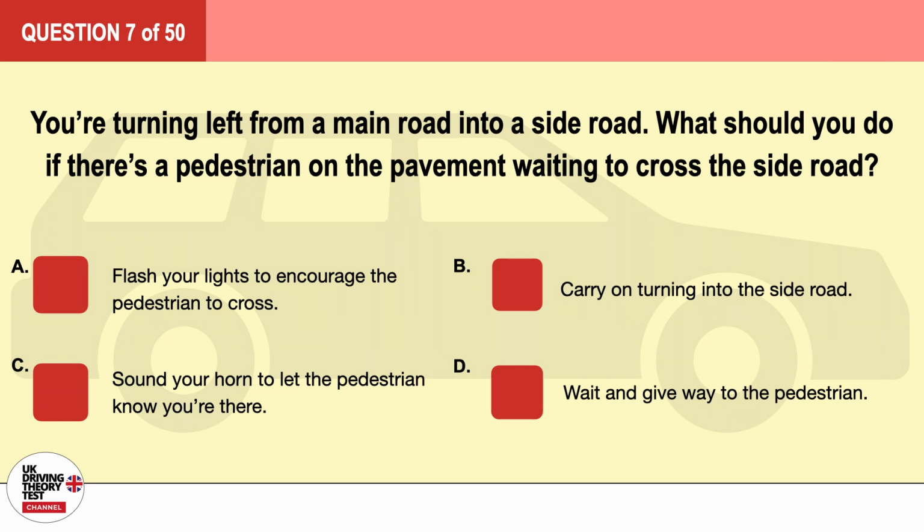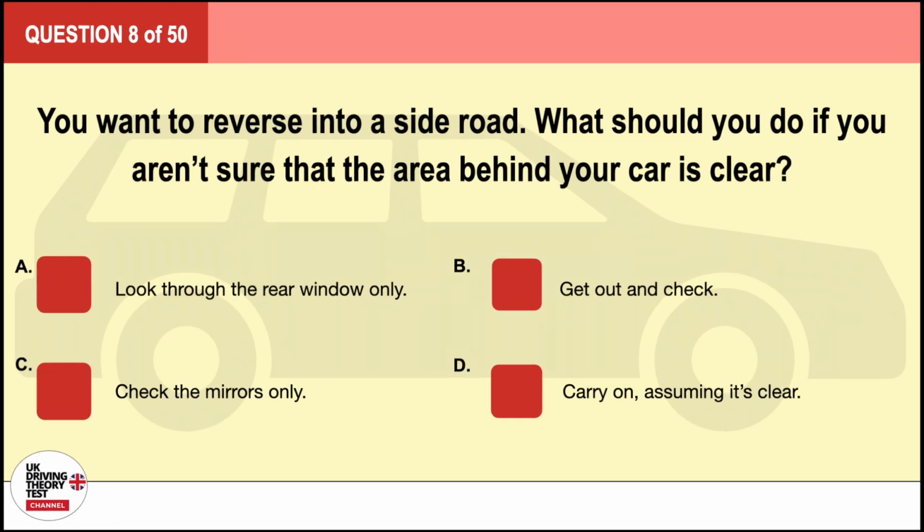The correct answer is D. Wait and give way to the pedestrian.